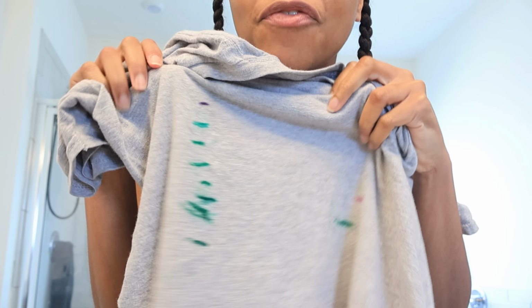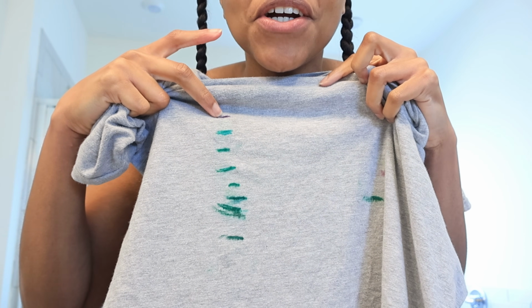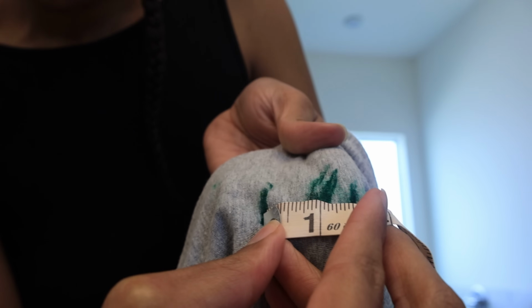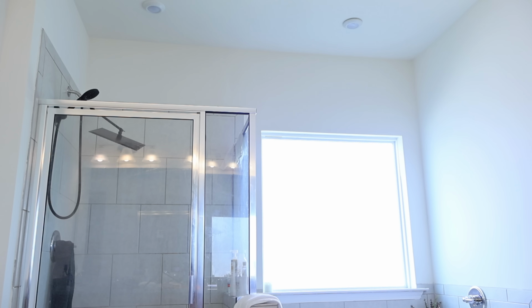Y'all, I am so shocked that I started off at the beginning of this year right here, and I am right here. Y'all, that's an inch. That is an inch. That's an inch, baby! Sorry, I'm just super excited. Okay, bye.